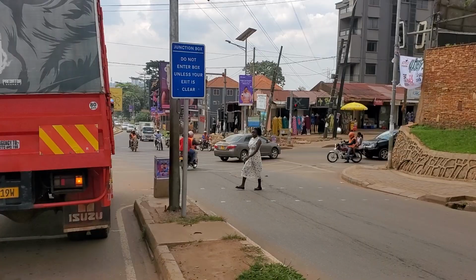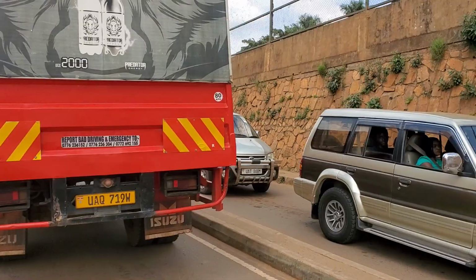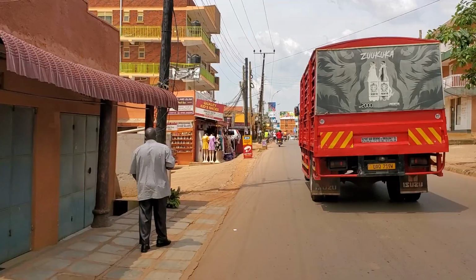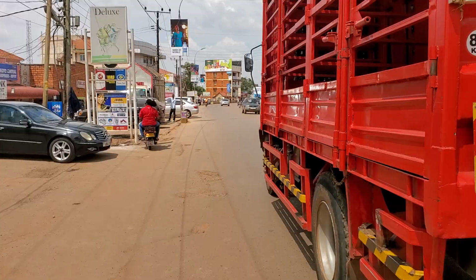So we are at the traffic lights. We are also turning with this Coca-Cola truck towards Bukoto town. This is towards Bukoto town. Now, this is Bukoto Kisasi Road, and this is basically Bukoto town, as you are seeing it.